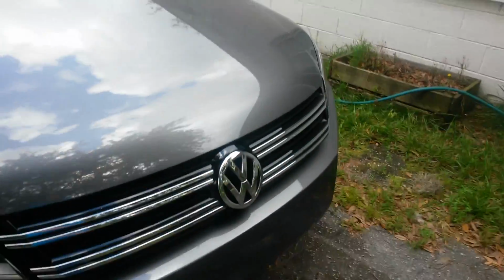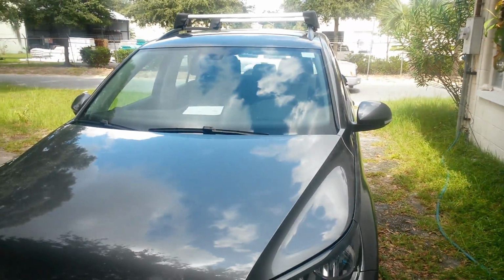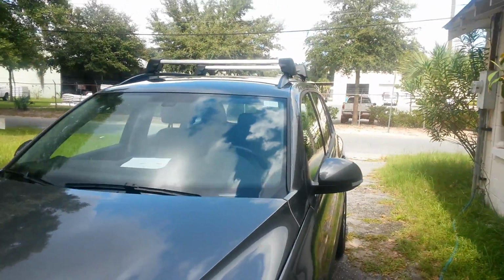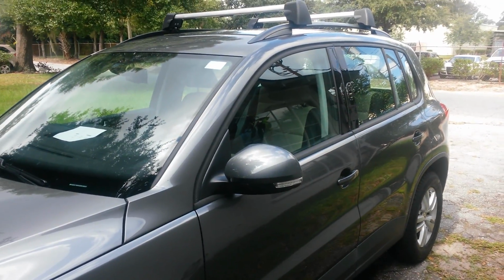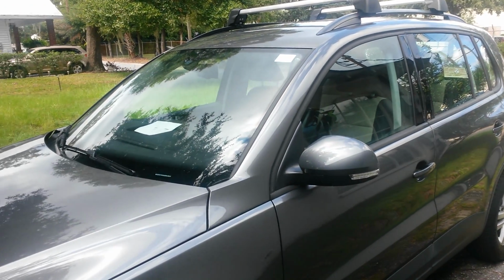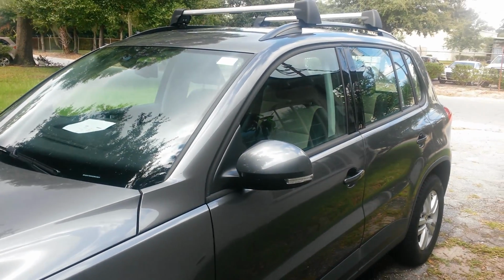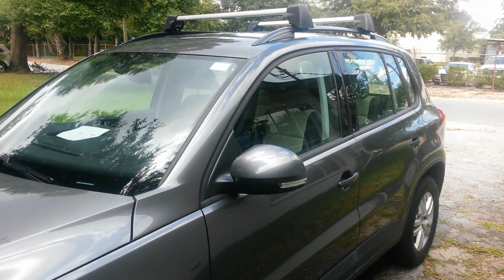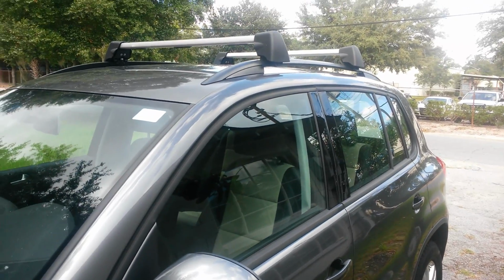I believe that the Tiguan is going to be completely redone for the next model year. I've read that, but I haven't seen a production model of that yet. So we'll kind of wait and see what Volkswagen will do with that. But the 16's been great. The 17 probably does have, obviously, always they upgraded a little bit.